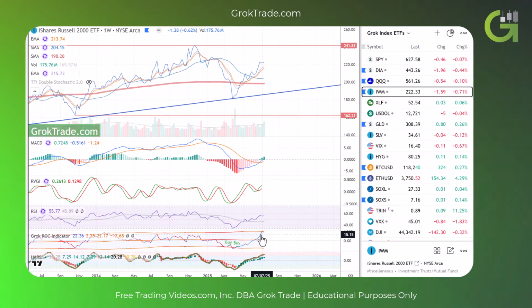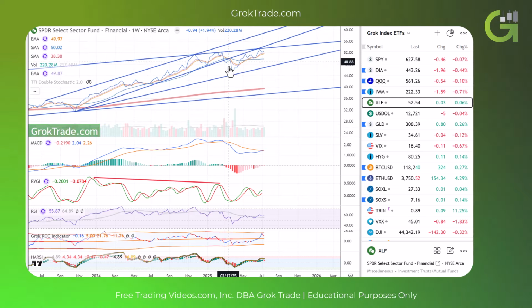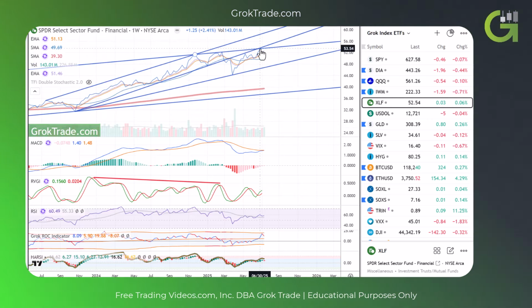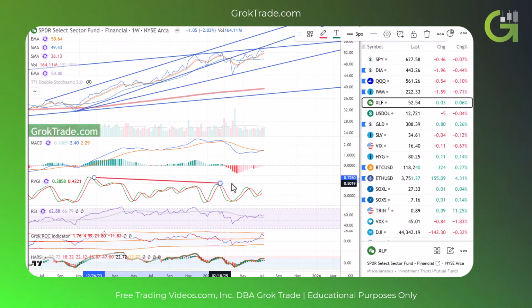And the fact that we do have on the Grok indicator, we hit this high and we're starting to hook to the downside. And if I look here, the financials ETF, financials have hit a resistance and are pulling back right there. You can see that there. And if you look here, bearish divergence is still in play. It's a big, long bearish divergence, and that's something we need to be watching out for.